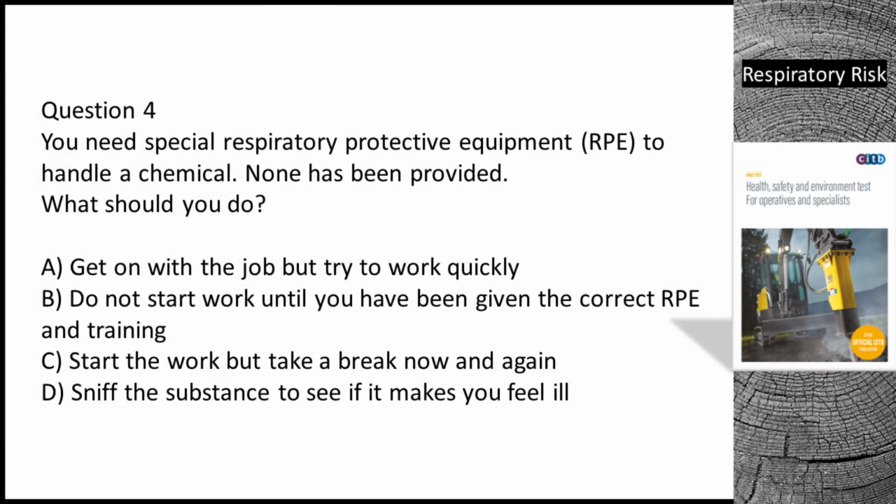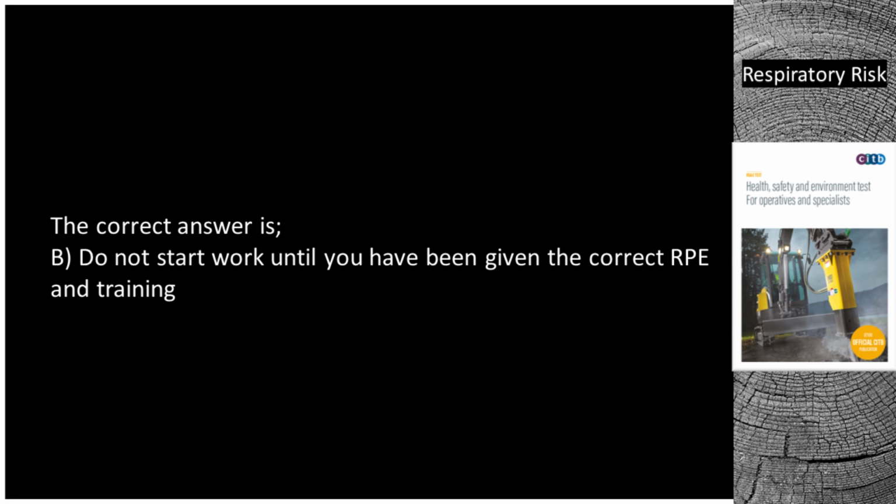Question 4. You need special respiratory protective equipment, RPE, to handle a chemical. None has been provided. What should you do? A. Get on with the job, but try to work quickly. B. Do not start work until you have been given the correct RPE and training. C. Start the work, but take a break now and again. D. Sniff the substance to see if it makes you feel ill. The correct answer is B. Do not start work until you have been given the correct RPE and training.